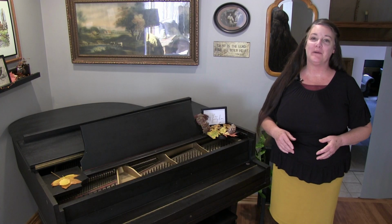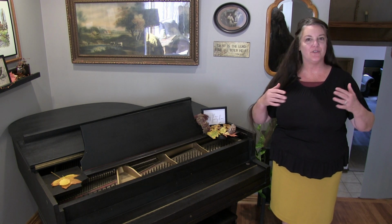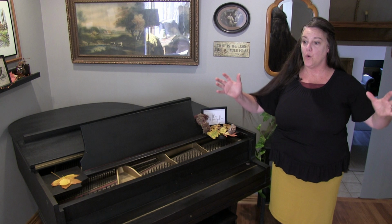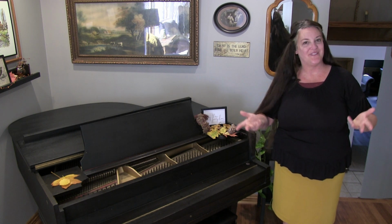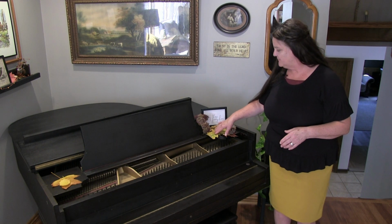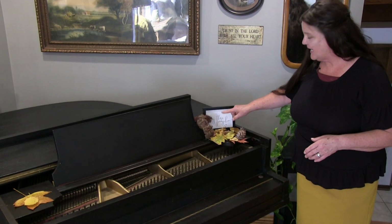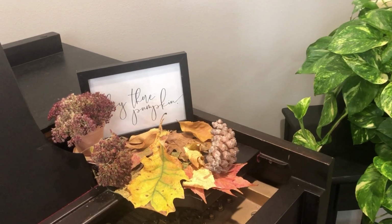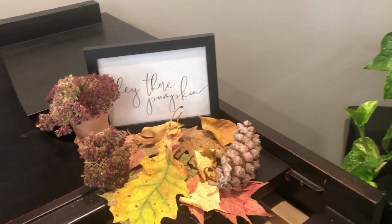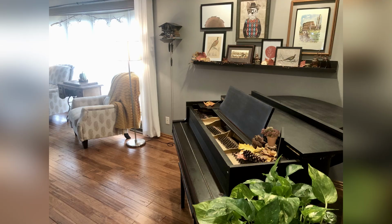We tried to add a couple of fall statement pieces this year, and it's easier to relax in when things aren't over the top, and it's also easier on the budget. So right here, there's just a couple of natural leaves, and this little sign that I got on Etsy, and it just says, "Hey there, pumpkin." Just think it's super cute. And then we'll come over here and I'll show you the gallery wall.